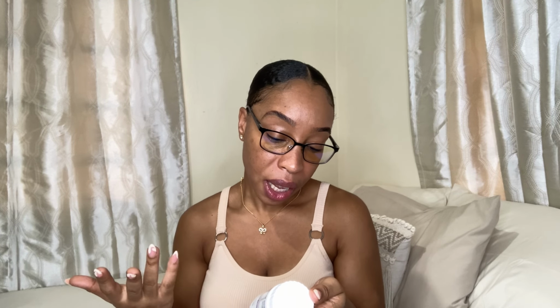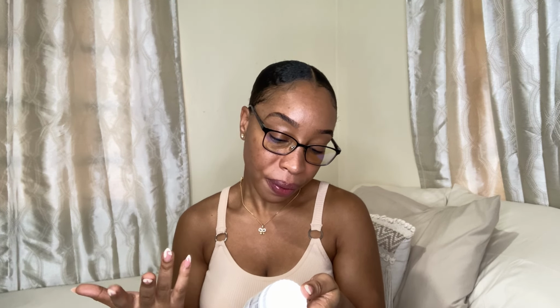Yes, there's also the zinc, there's iron, a lot of different things in this. So I thought it fit to try out a multivitamin that encompasses all the vitamins that I usually take on a daily basis. I'll let you know if I notice a difference in using this.